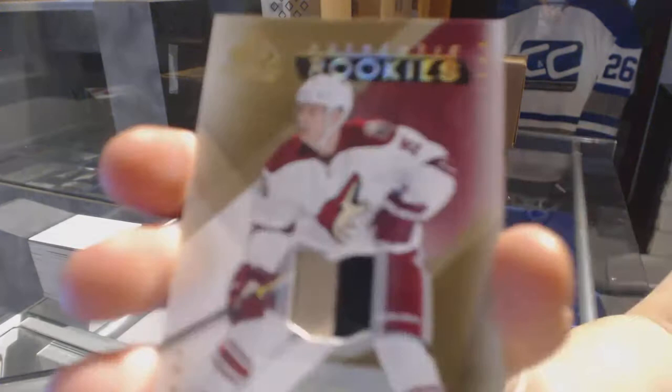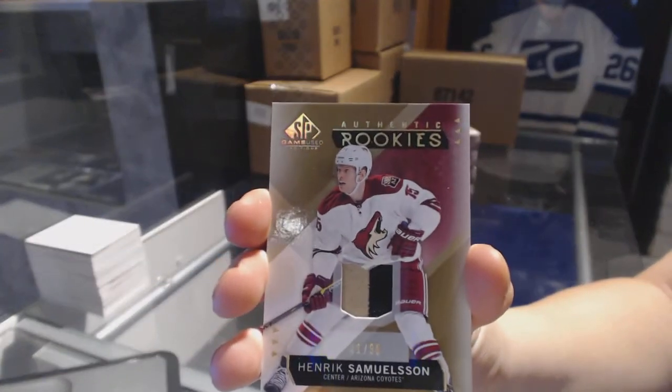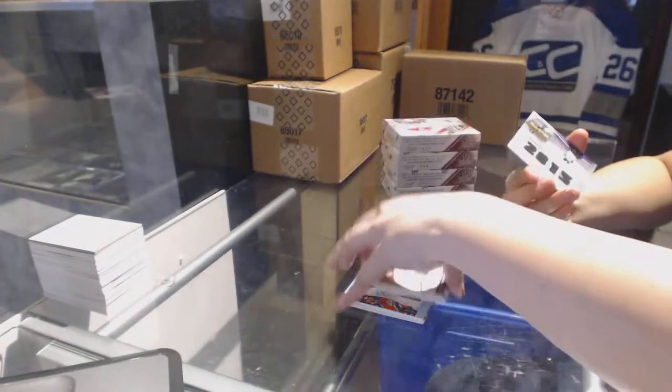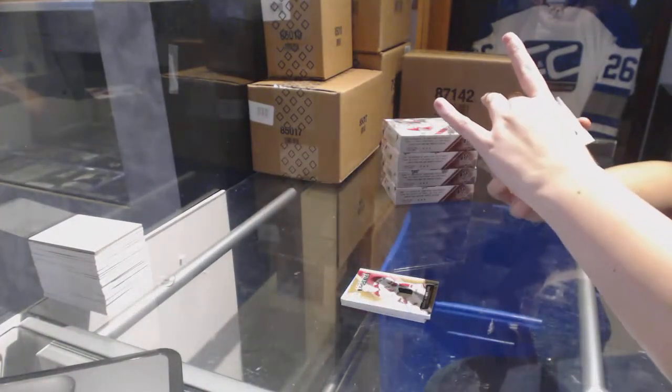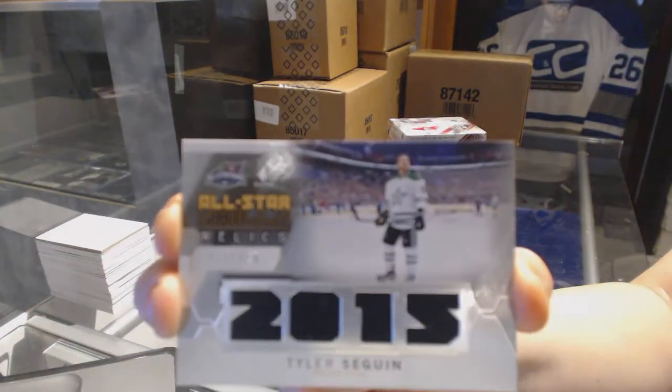Dual collar patch number to 99, Henrik Samuelsson. It's going to be a good night, whoop. And an All-Star Skills Relics jersey number to 125 for the Dallas Stars, Tyler Seguin.